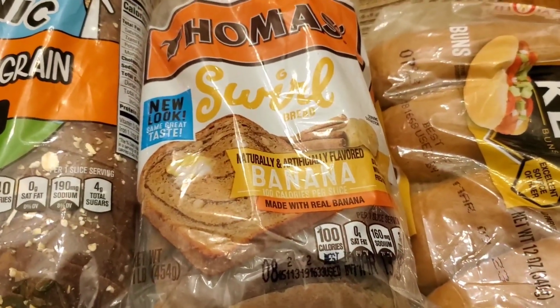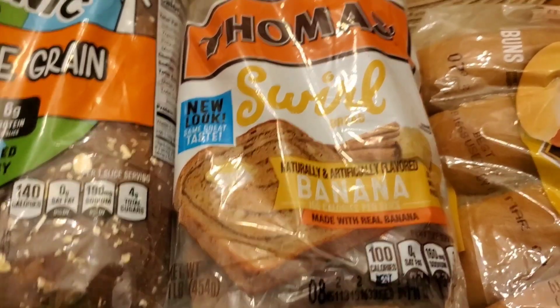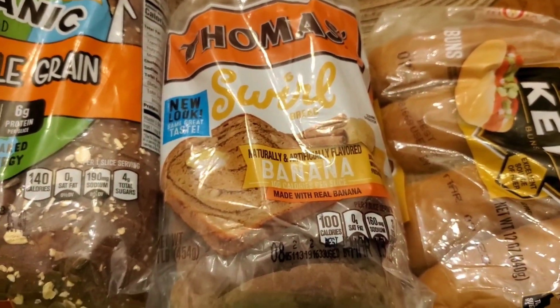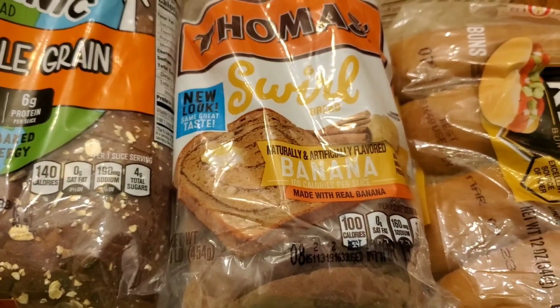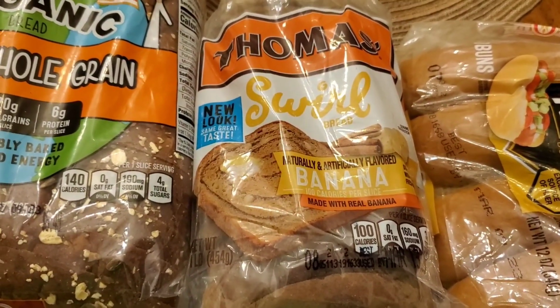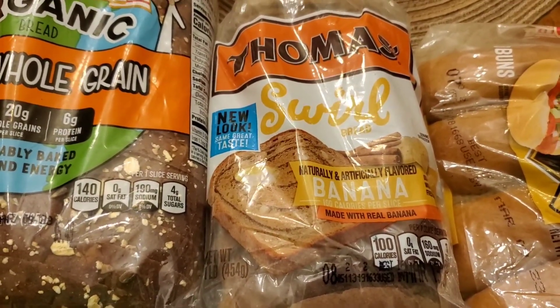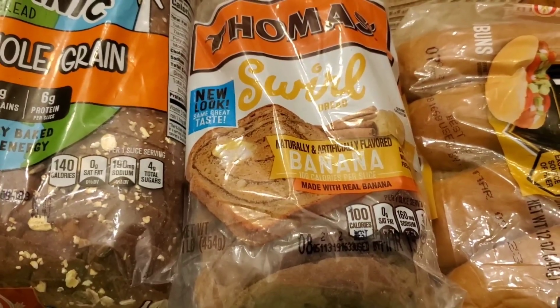And then I thought this was great. I always love banana bread, but this is a little banana cinnamon swirl bread. And for $1.25, I thought that was a great deal for a little breakfast bread. And I wasn't sure my daughter would like it because I bought some other swirl fruit breads or whatever, and she never touched them, but she was excited to see that.